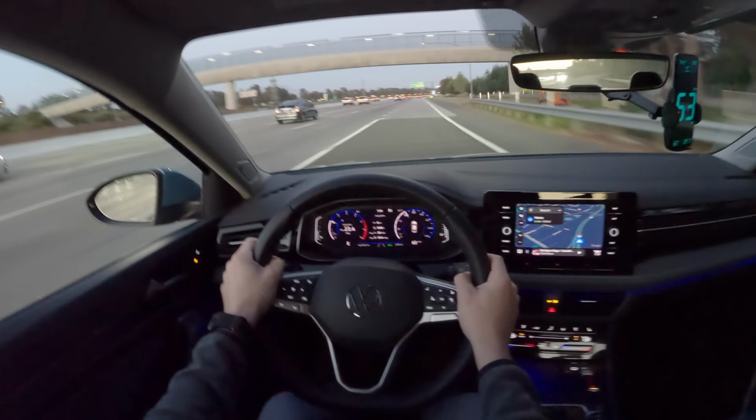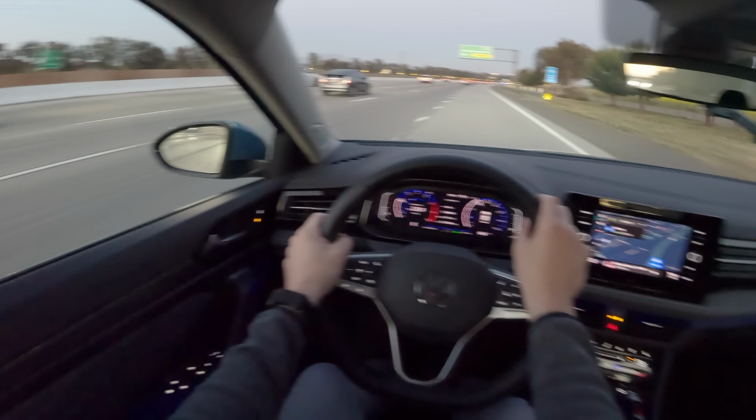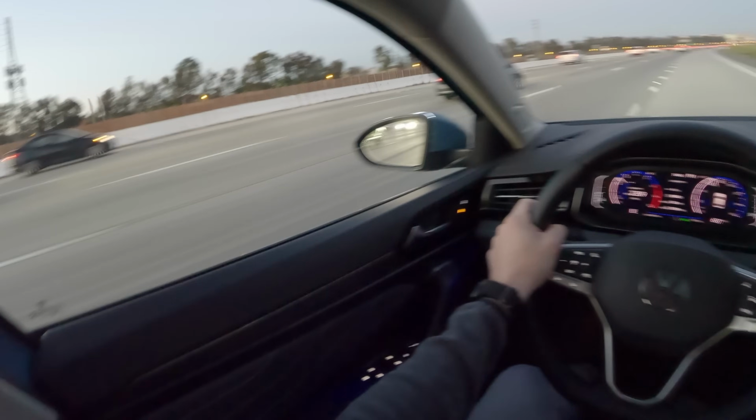All right, I'm getting distracted by a blue and orange flashing light up there. It would seem as though maybe there's some officer of the law performing some of his duties.